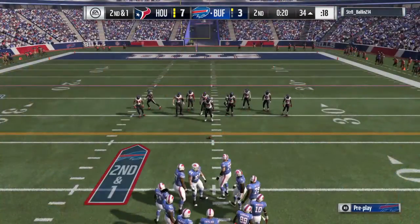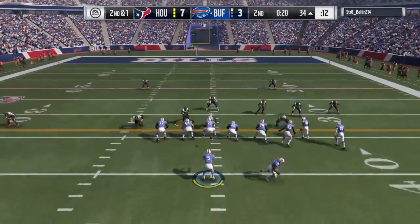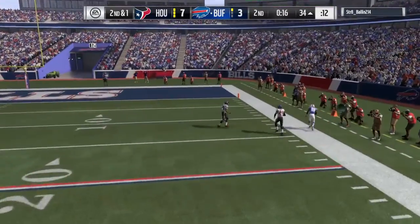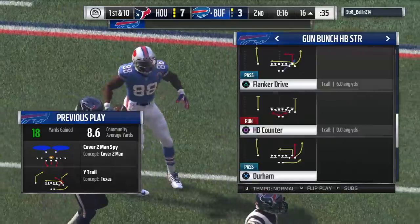Offense readies for a 2nd and 1. Come on, let's go. Taylor will throw again. And he's going to be out of bounds down inside the 20. He goes for 18 there as the drive will continue.